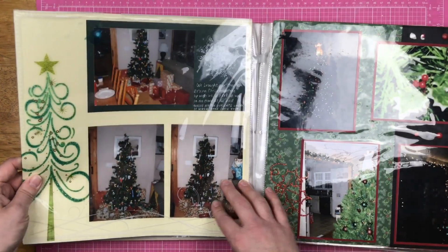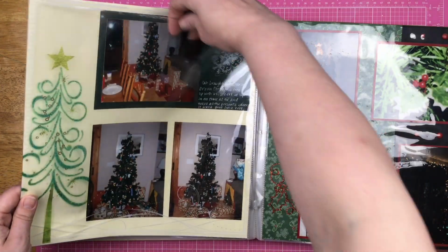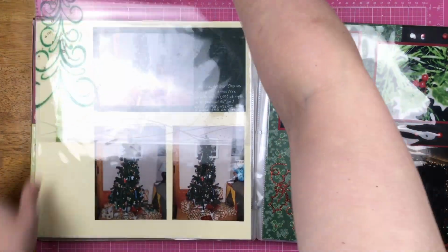2007. This is a transparency sheet that I literally just placed on top of the layout.